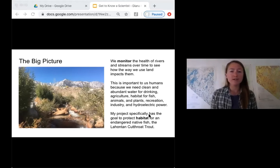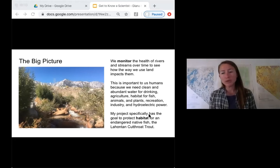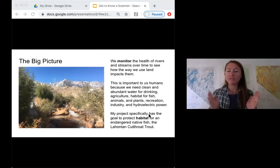So a fish like the Lahontan cutthroat trout, if the water gets too warm, the fish feels like it's suffocating the same way we would on a really hot day outside. So that's its habitat. It's the range that the animal can live in, the conditions where it can feel comfortable and survive and thrive.